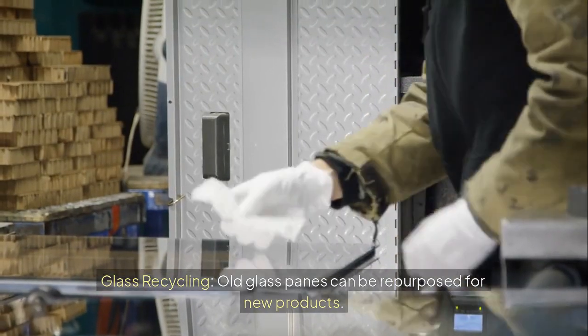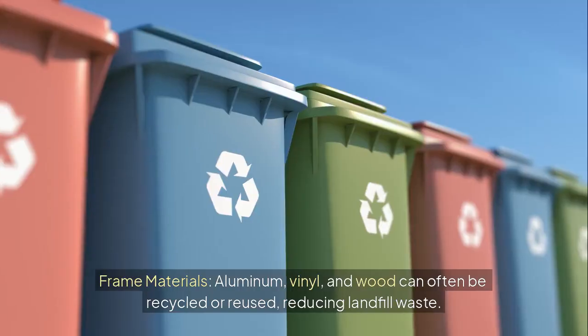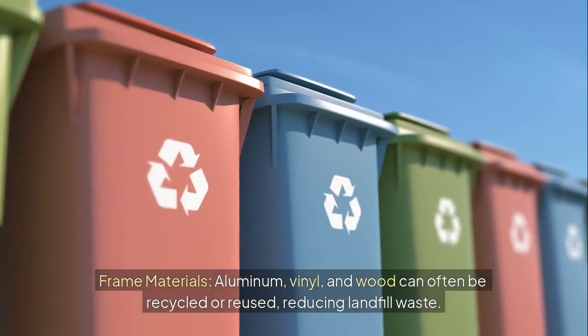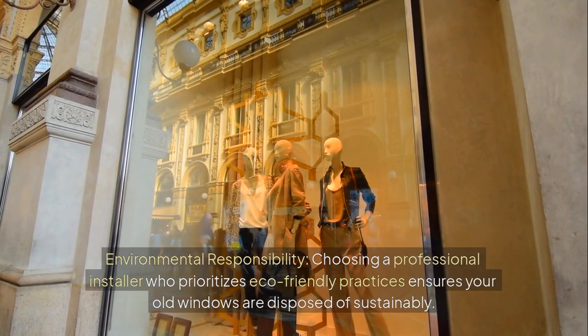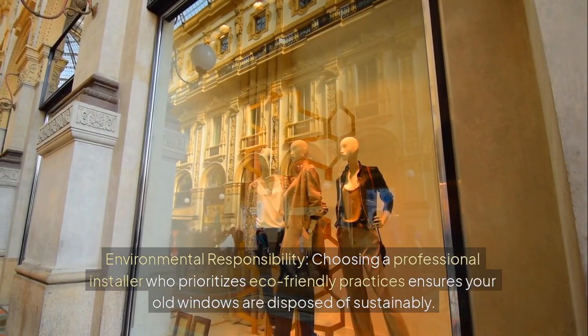Glass recycling. Old glass panes can be repurposed for new products. Frame materials. Aluminum, vinyl, and wood can often be recycled or reused, reducing landfill waste. Environmental responsibility. Choosing a professional installer who prioritizes eco-friendly practices ensures your old windows are disposed of sustainably.